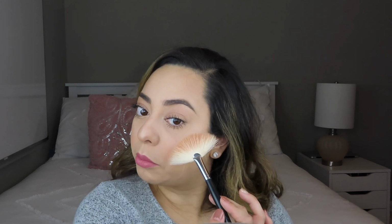Then I grab my blender and I just tap it in. Then if you feel like you don't have enough highlight, like I always feel, I don't know why. Right now, since it's wet, you can just add a little bit. I wouldn't add too much, but who knows, I normally end up adding hella.